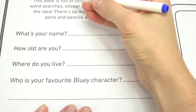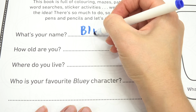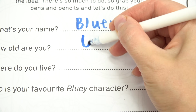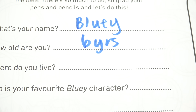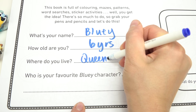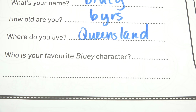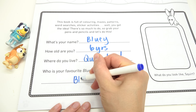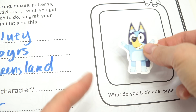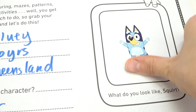What is your name? We're gonna go with Bluey today. How old is Bluey? She is 6 years old. Where does Bluey live? Queensland. Who is your favorite Bluey character? I'm gonna go with Bluey. What do you look like? We're gonna put a sticker of Bluey right here.